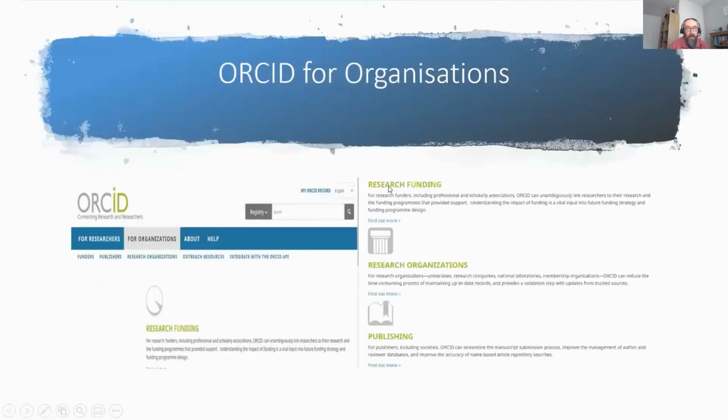Then there's also a section for organizations. So if that's what you're involved in, you can look at information from an organizational point of view. For example, if you're a research funder and you wanted to see what researchers have been doing, you can use that. Research organizations and publishers can all go in and look at information.